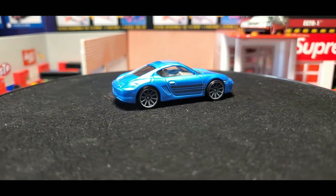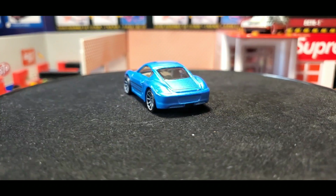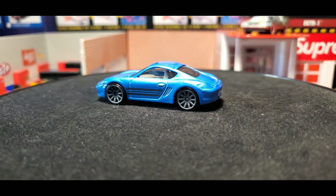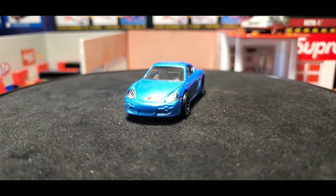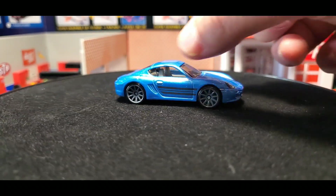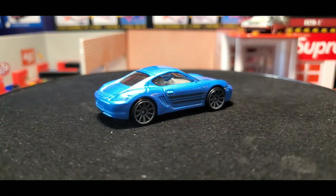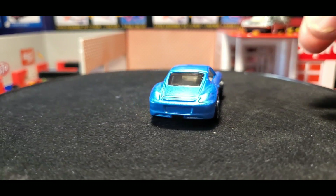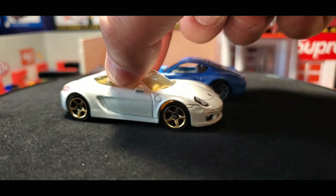The wheels go well with the blue. Can't complain with the gray interior and the gray stripe. It all ties in. But yeah, super nice. I'd like to find some more Matchbox Caymans. These are cool. I'll quickly show you guys what I mean by the Matchbox Cayman being a lot nicer. You see this here. Now look at this.